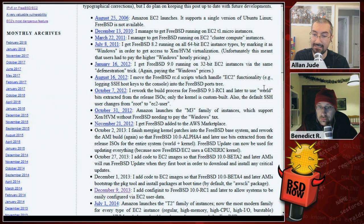So starting back in August of 2006, which is a long time ago, Amazon EC2 launches. It supports a single version of Ubuntu Linux, and FreeBSD is not available. But December 13th of 2010, Colin managed to get FreeBSD running on the EC2 T1.micro instance, which was the cheapest one. Later, in March of 2011, Colin managed to get FreeBSD running on the cluster compute instances, which were the bigger hardware.